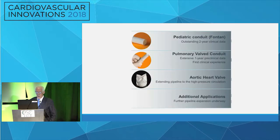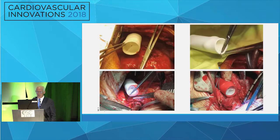So there are a number of different concepts where this is being used. So there is clinical experience with this already in pediatric conduits for the Fontan procedure, and there's two-year results of this at the current time. There is now clinical experience with a pulmonary valve conduit, and use in the aortic valve is imminent. There are also a number of other uses of this, and as a conduit for coronary artery bypass grafting is near on the horizon also.